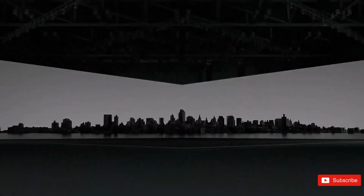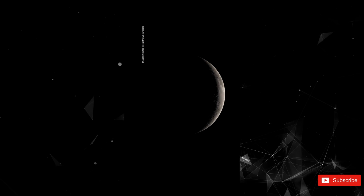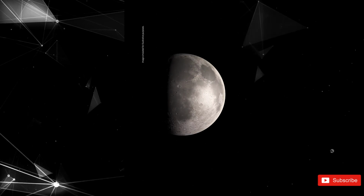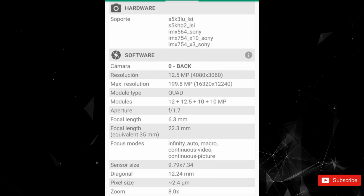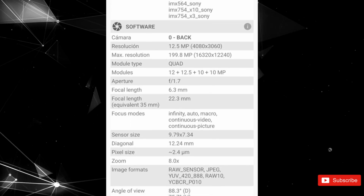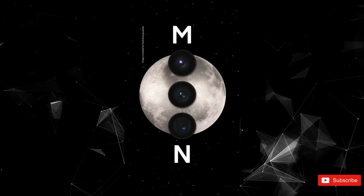Both telephoto cameras retain the IMX754 from last year's phone and are paired with 3x and 10x lenses again. Gone is the 40-megapixel selfie camera on the S22 Ultra. In its place is a 12-megapixel S5K3LU. The leak also confirms a few other hardware details of the Galaxy S23 Ultra.